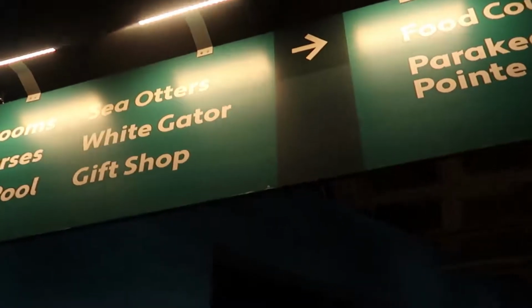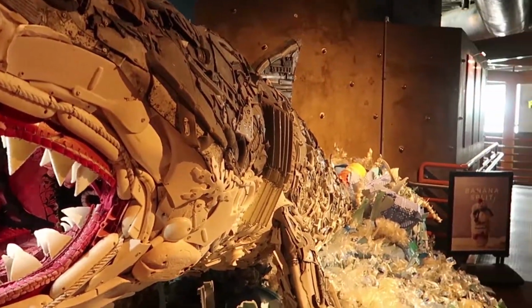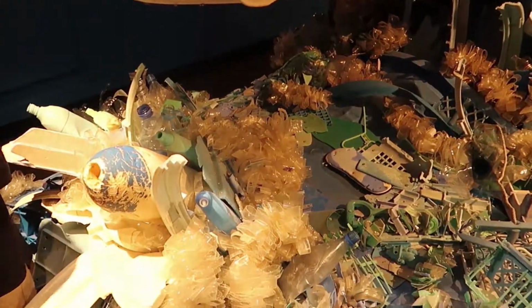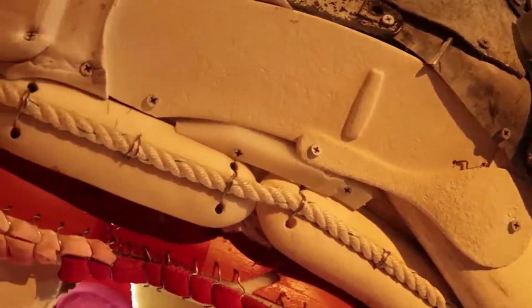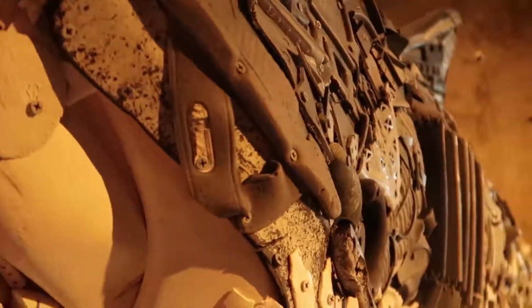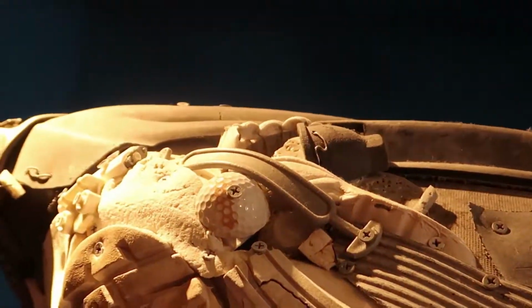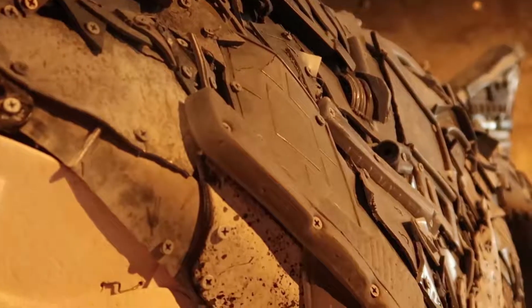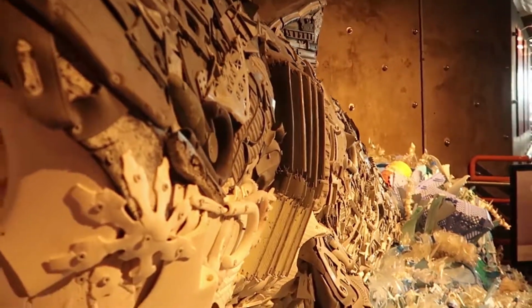We're going to go see the sea otters. This great white shark was made with things you found in the ocean. Use the trash can, guys. Let's see. Bunch of soles of shoe, rubber buoys. Golf ball. Plastics.